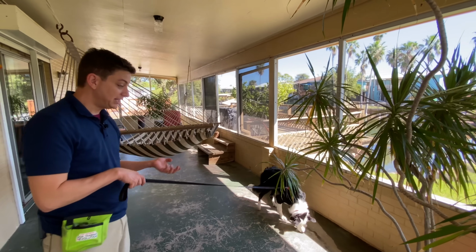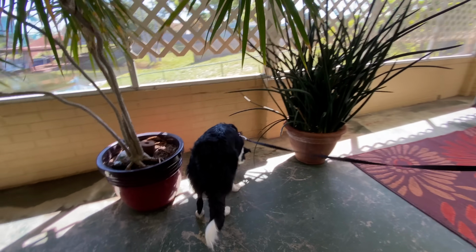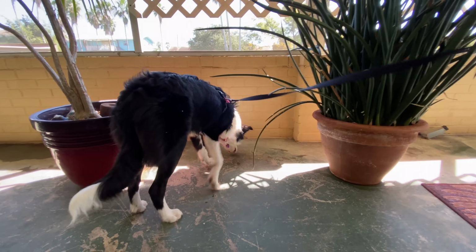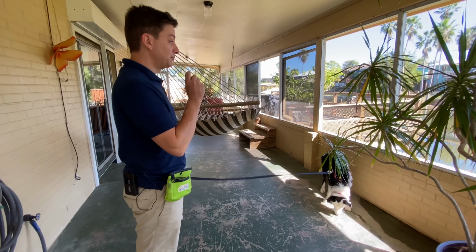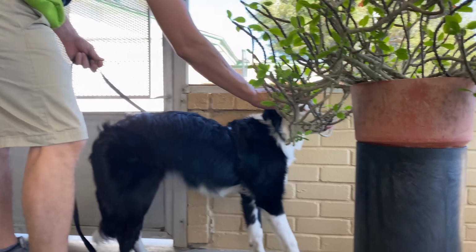And see, if she had been off leash, I might not have even noticed that accident. Really, it's vital to have them on leash and under control when introducing them to new places, particularly when they're young or untrained. Leave it.